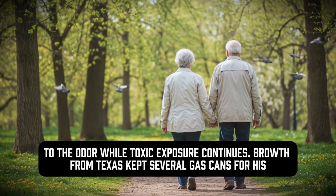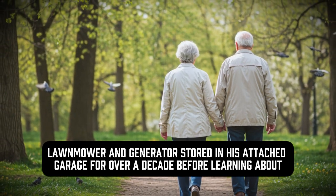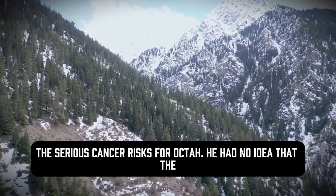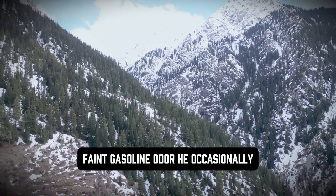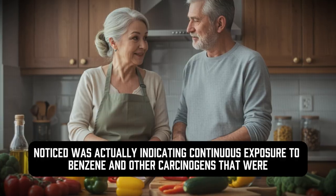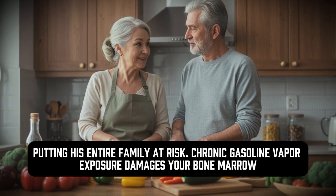Ralph from Texas kept several gas cans for his lawnmower and generator stored in his attached garage for over a decade before learning about the serious cancer risks from a doctor. He had no idea that the faint gasoline odor he occasionally noticed was actually indicating continuous exposure to benzene and other carcinogens that were putting his entire family at risk.